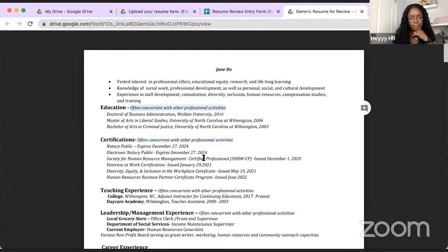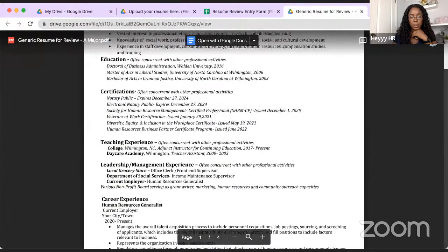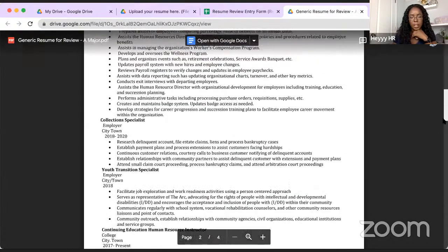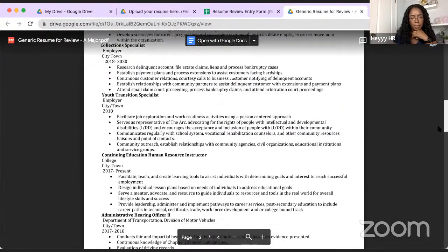Same like this one. Most people do these things together, so is that really necessary? No. Did you finish this doctoral degree or are you just working on it? Cool, just wondering. Good job on doing that. But this teaching experience, this leadership experience and all that, take that out. Now we're going to skip over your HR generalist experience because we do need that shorter, but I want to see how we can make that shorter.